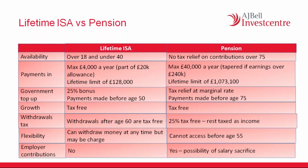And for employer contributions, these aren't possible into a lifetime ISA, but with a pension, they are possible and they're expected as part of automatic enrolment. Employer contributions are a very valuable part of saving for later life income, especially when you add on the ability for salary sacrifice and the additional benefits that can bring.